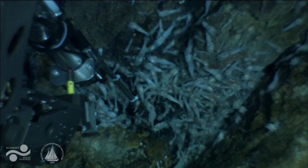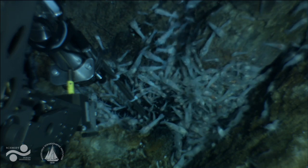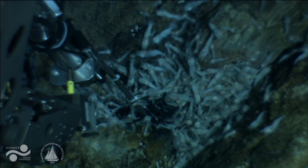under all that pressure. So before we deployed this sampler, we filled all the lines with very clean laboratory quality water. It's called Milli-Q water, deionized water. And we filled all the fluid lines and bottles and everything with it. So the first thing we do is we purge that water out of the system and replace it with 7 volumes worth of vent fluid and then capture it at the end.